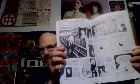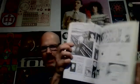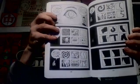Yeah, where's the next chapter? Chapter Living in Line. I just want to give you a couple of examples of that here. Trying to find the more pertinent stuff. So, yeah, Scott McCloud's Understanding Comics.